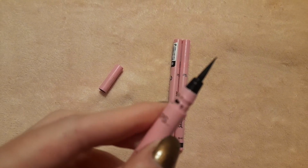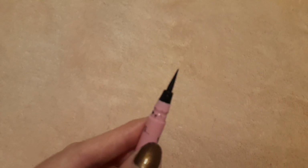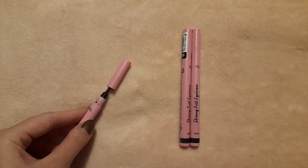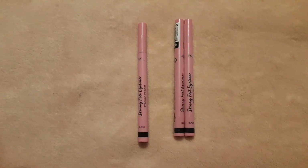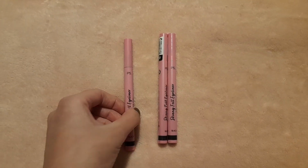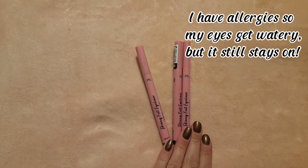Can you see it? Come on. Yeah. Like this, maybe? Not really. My camera doesn't want to, so it's not going to happen. But it's a very nice tip, similar to the Fenty Fly Liner, and it doesn't budge for anything. I have allergies, and it's great, and that's why I have 2 backups.